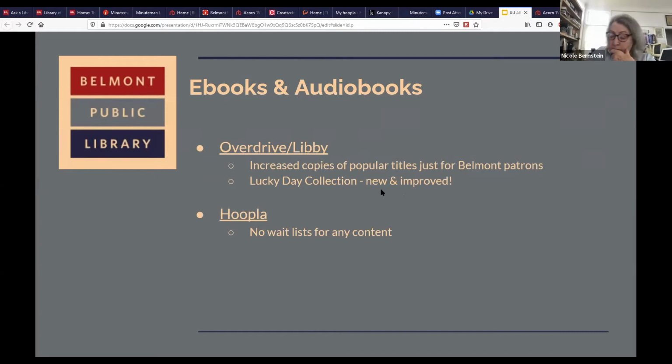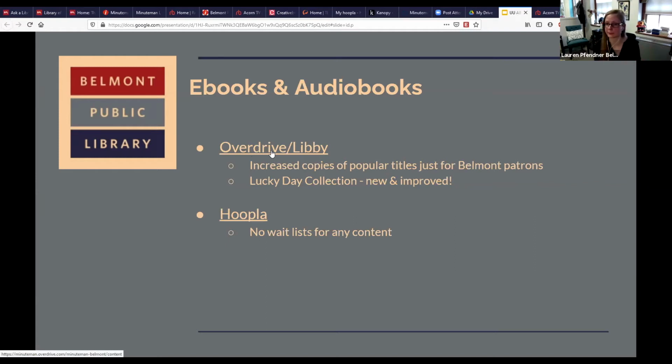There's sort of two main systems that we use, and we actually added some for Belmont patrons only during the shutdown. It's been a little helpful to increase the number of copies that are available for Belmont residents. So one is called Overdrive. Some people might also know it as Libby. They're one and the same collection. Basically, Overdrive is the way we refer to it more generally because it was the name when it first started. And Libby is the new, a little bit more user-friendly app that they created to be able to access these ebooks and audiobooks on your phone, tablet, anything that uses an app. So it's a little bit more user-friendly than the Overdrive app is, but they access the exact same collection.